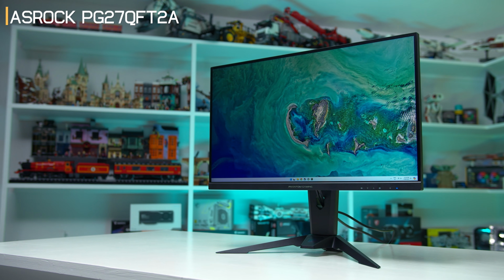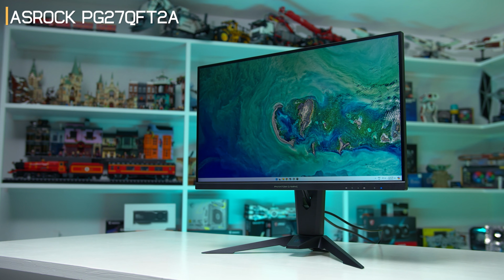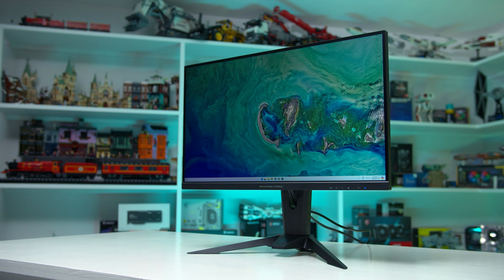The MSI model I mentioned earlier is just 10% more, so that's what I'd get. But if it's in the range of 20% cheaper, now we're looking at a great buy. There's a range of other lower cost LCDs that I'm planning to test throughout 2025, so check back later in the year for more recommendations on that front.